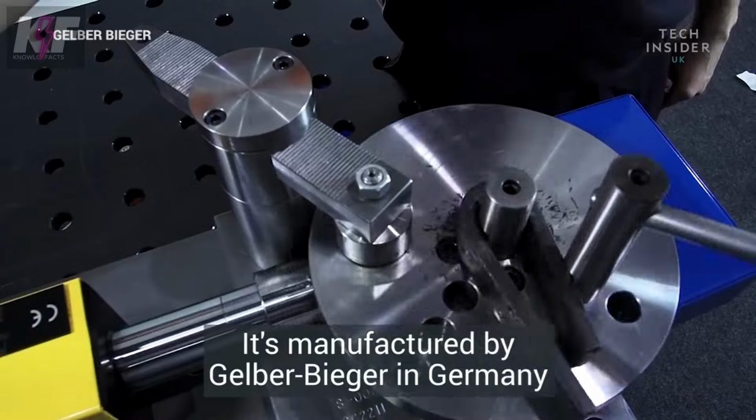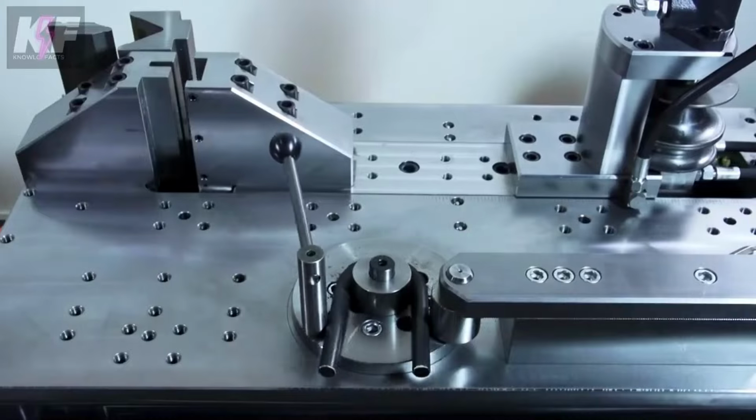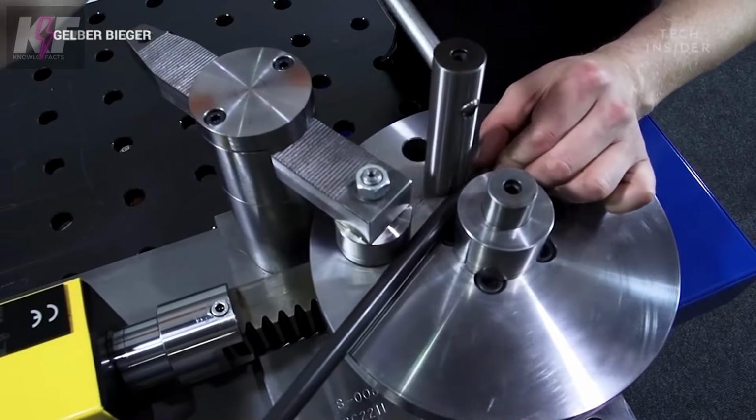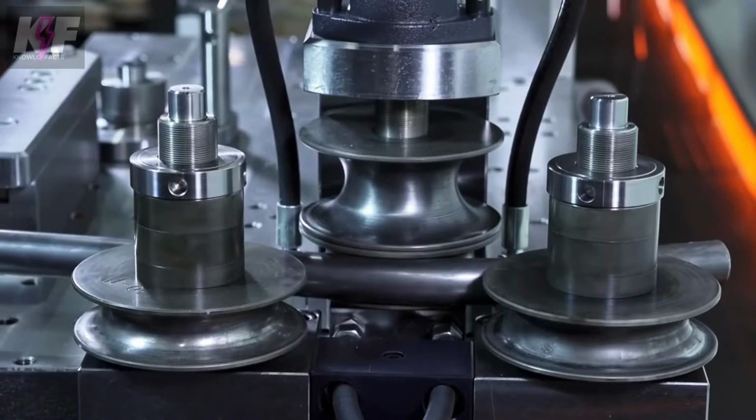Gelber also manufactures a range of other metalworking equipment, including various bending and beveling machines, welding tables, and accessories. Their products are built for precision and durability, catering to a wide array of metalworking needs.